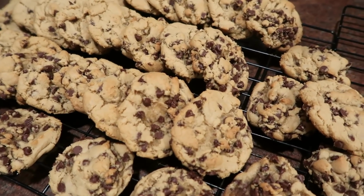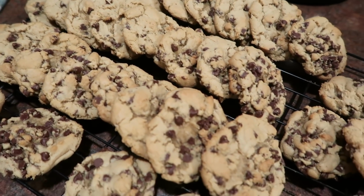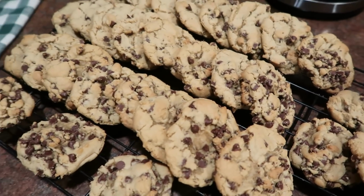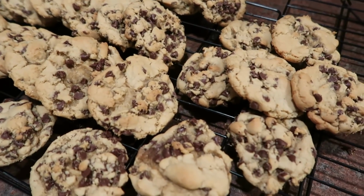All the cookies are done, and we all, of course, tried one already, and they are good. Yeah, so delicious. Joe thinks they're really delicious. I think they're very, very good too. I just would do less chocolate.